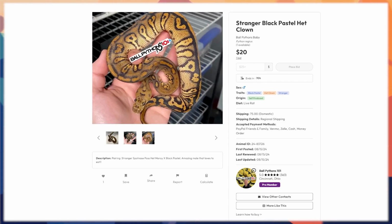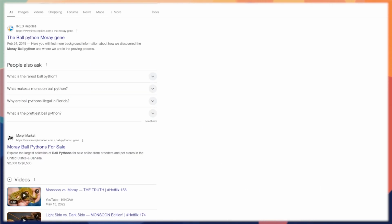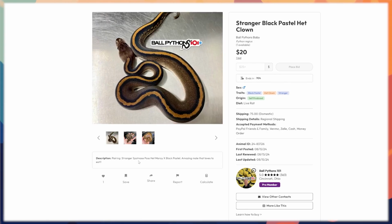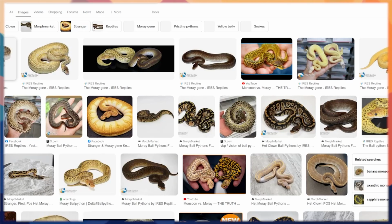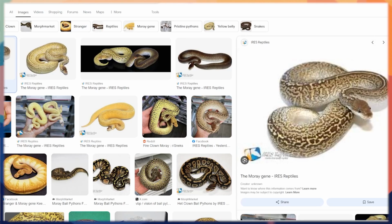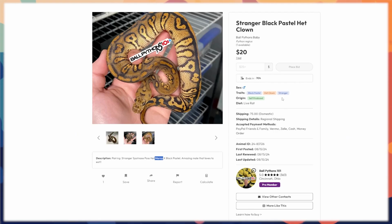What's this last picture? Het Marais. Oh. So just to let you know, I didn't see this when I clicked on it. The pairing is a stranger spot and those possible Het Marais to a black pastel to create this. And how's it Het Clown? I think that's a typo. I believe they mean to say that the black pastel was a clown as well. But Marais is, well, let you see yourself. It's the same thing as Monsoon, basically. There you go, just another line of it. So if this proved out to be Het Marais, that'd be really, really wild.